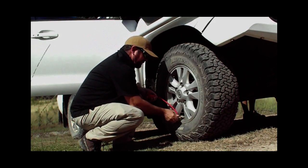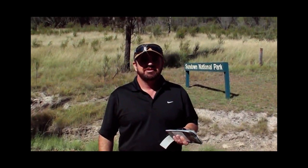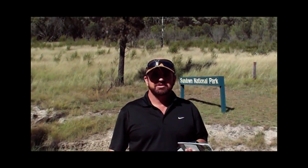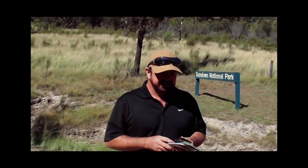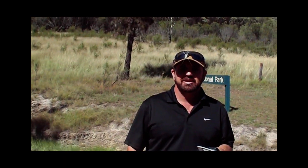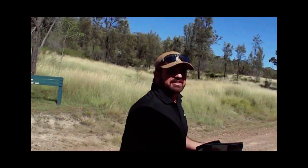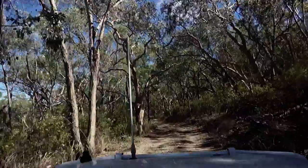Alright, looks like the campground's all booked out, and you can't write yourself in at the gate here anymore. It's all got to be online. Luckily, the mate that's coming out later on tonight has booked for 4 people and 2 of his people aren't coming, so we can join in with his campsite. So yeah, let's go and explore this track and we'll go and find the campground.